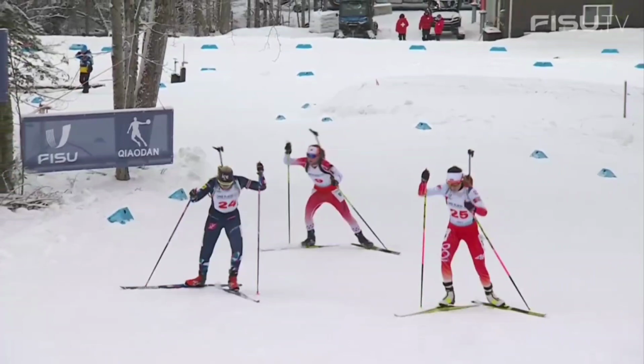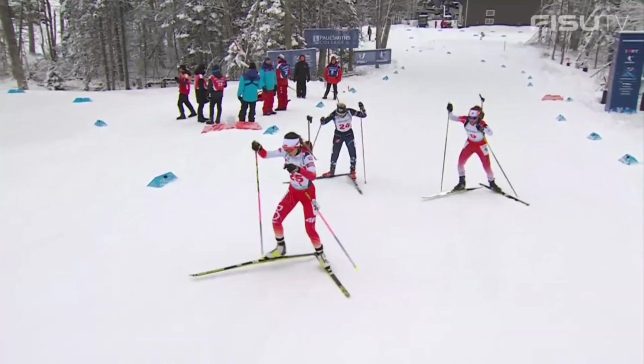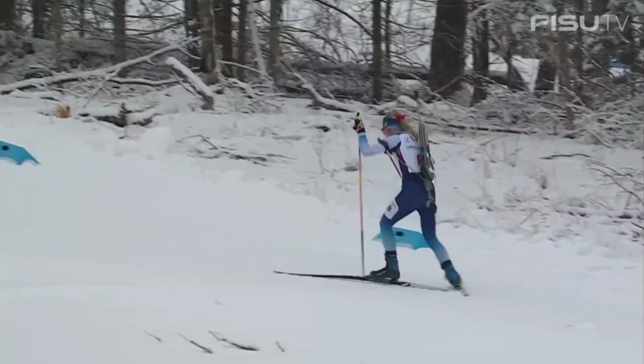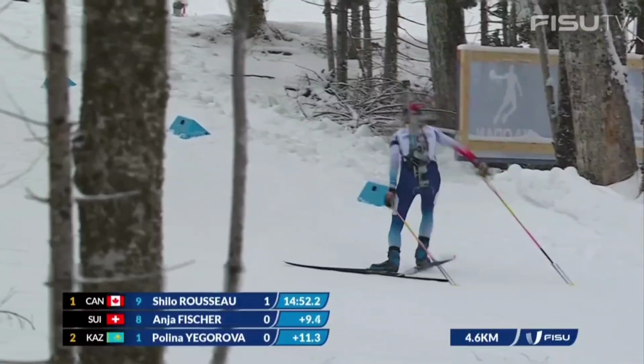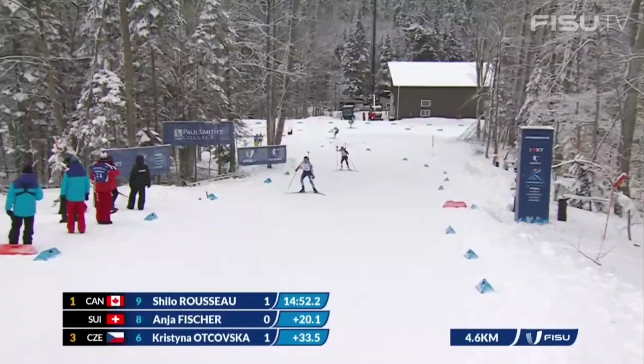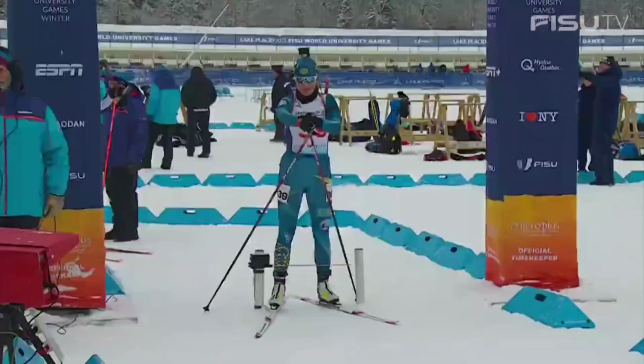Charlotte Russo. Doing good work there, the Canadian. That's Anya Fischer. And Charlotte Russo taking the lead at the 4.6 kilometer mark. Anya Fischer coming through in third, 21 seconds back.